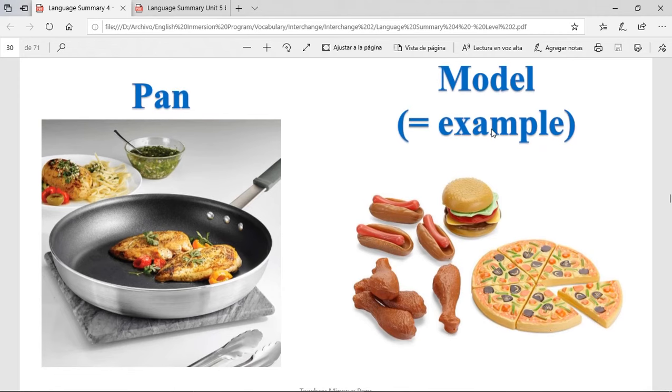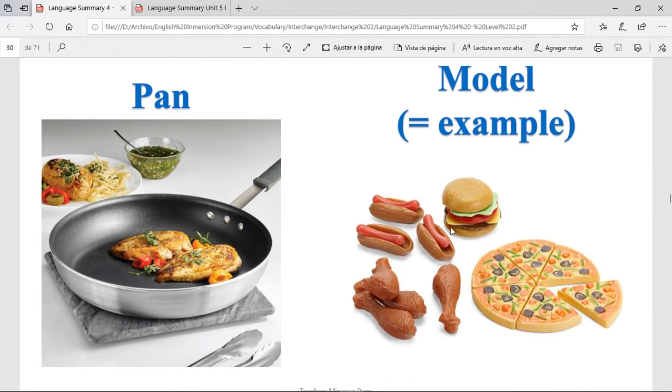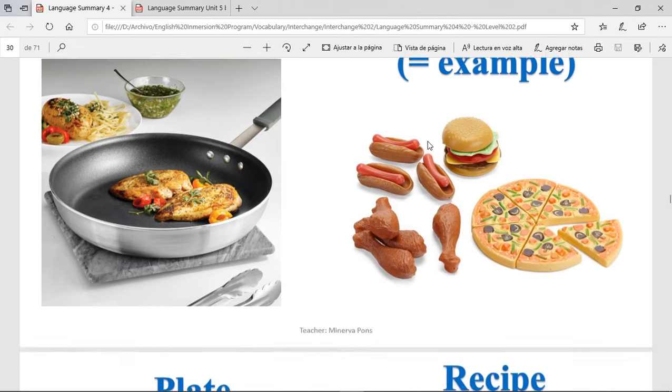Model or example. A model is basically a representation of something. You can have models of sandwiches, models of. My God, this reminds me of when I was a little kid. Okay, but yeah, model is a representation of something.